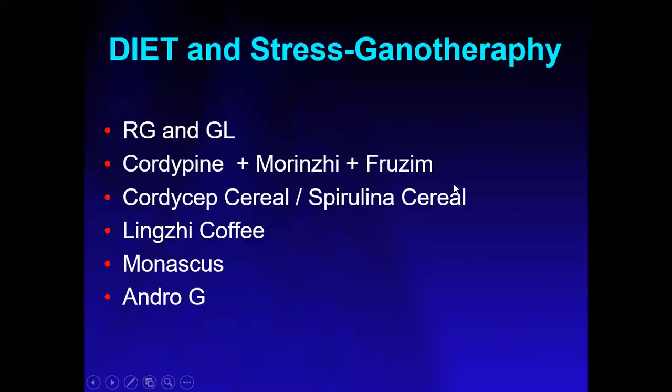Okay. And diet and stress. What is the best in Ganotherapy? RGGL is the best product that you can take for the heart. Okay, it's proven in Japan by Dr.